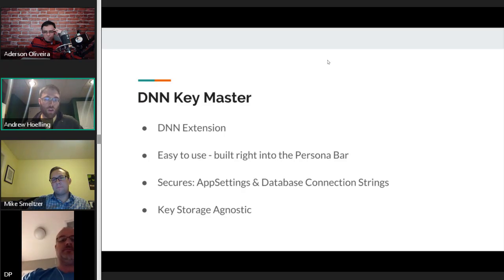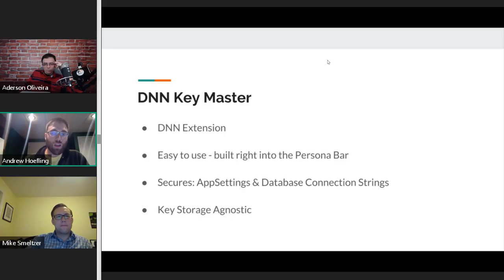So I built this new extension called the DNN Keymaster. It is a persona bar extension for DNN, so it's really easy to configure and use in any of the 9.x versions of DNN. You just go into the Keymaster settings and are able to modify any of the settings you need for the module to work. The extension is currently just securing your app settings and database connection strings.